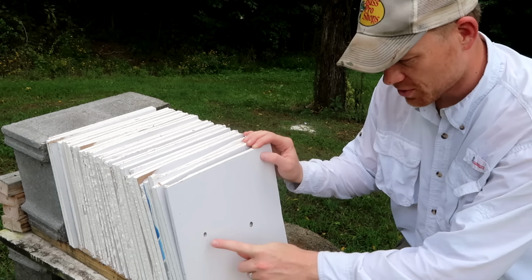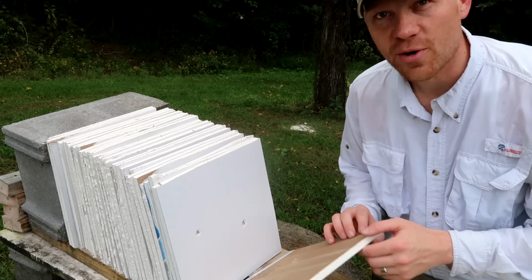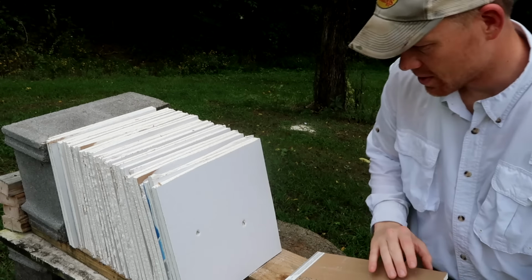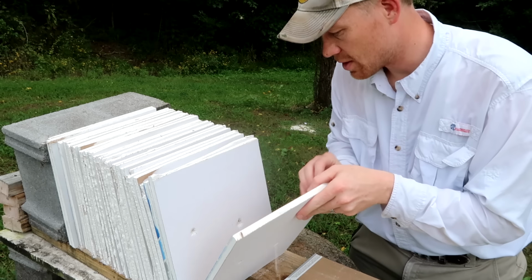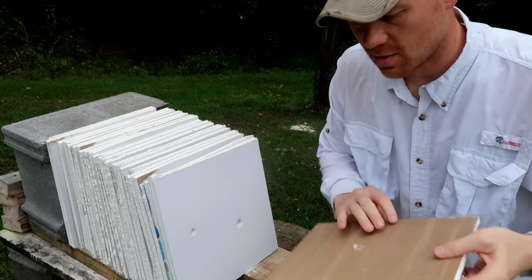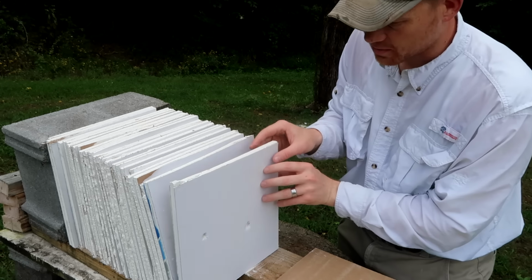So both of them went through the first piece of drywall. There's the holes. It looks like the bullet is honestly slowing down quite a bit. Bullet came out. The second one, both of them. Still got holes in the third wall.